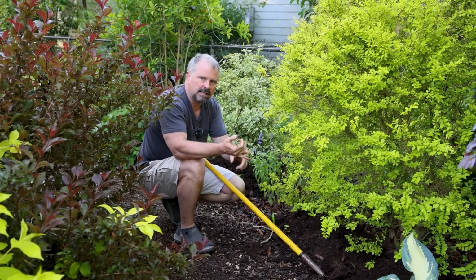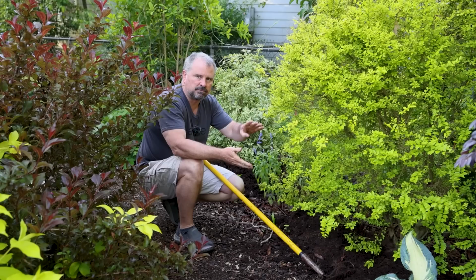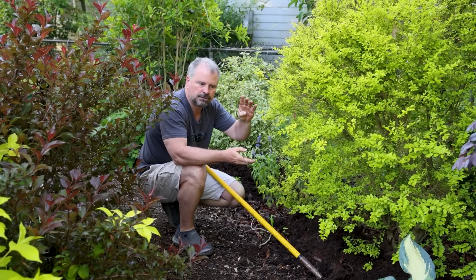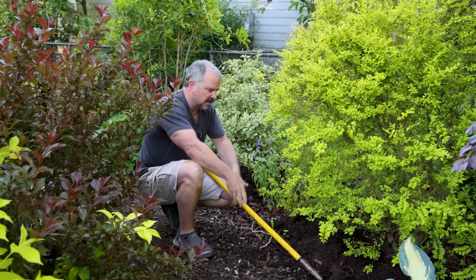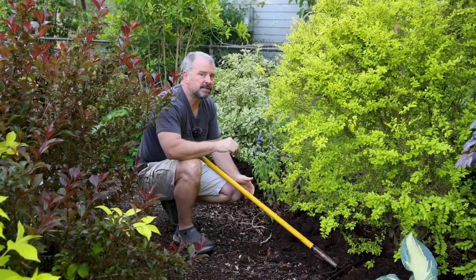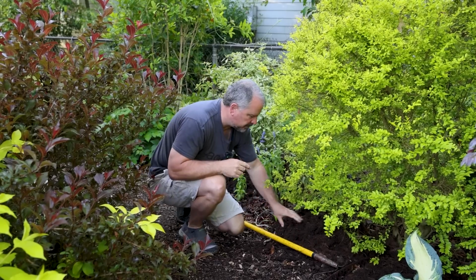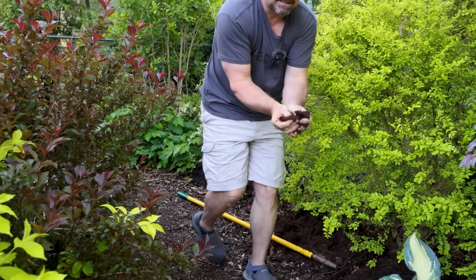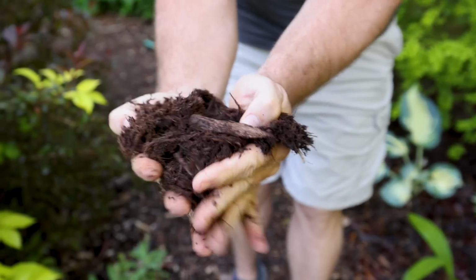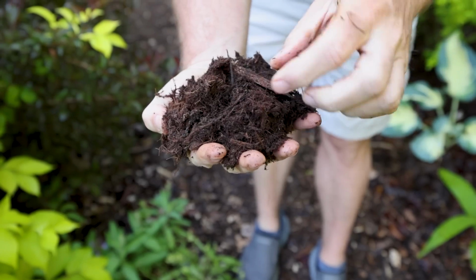It doesn't matter if it's leaves, compost, humus, wood chips, pine bark, triple shredded hardwood like I'm using, raking out in these beds right now. Really doesn't matter. On slopes, it probably does matter a little bit. I would probably use pine straw or something like this triple shredded hardwood, because I think the difference in size in the material matters.